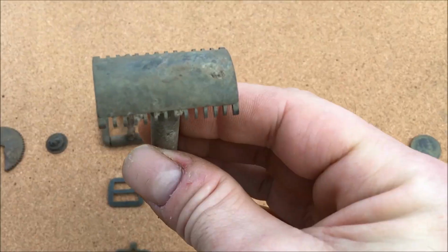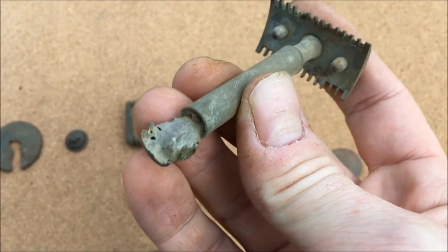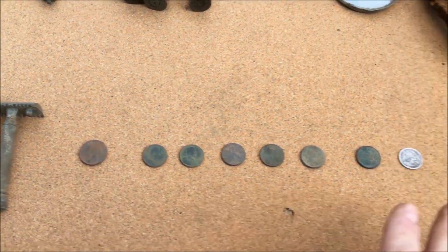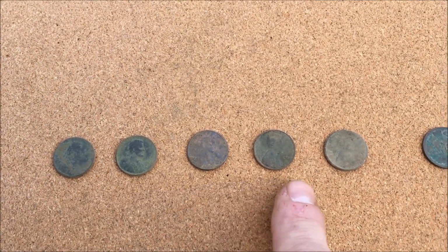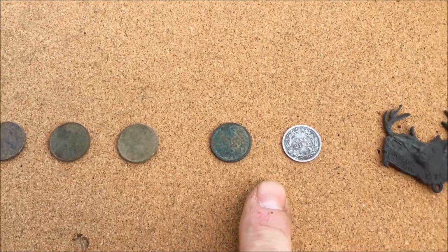The razor, which I think is awesome with the handle on there. It's seen better days, but it's the first one I've ever gotten with the handle, so really happy with that. The coins: I got one Jefferson nickel. I think it was a '39, which was an old one. I got five wheat pennies, nothing special. I think the oldest one was from the '30s.